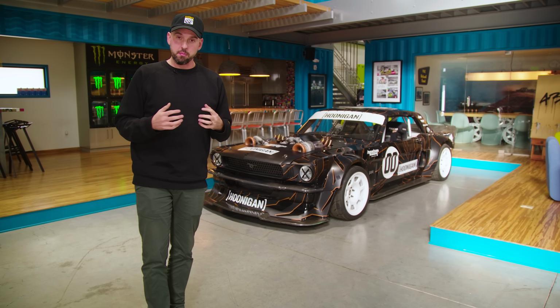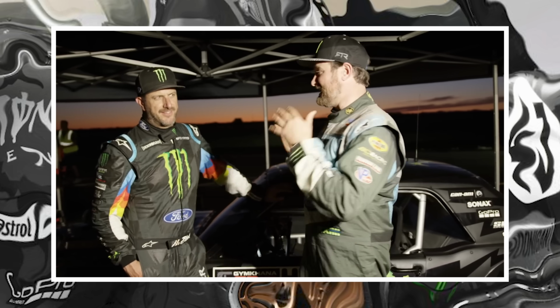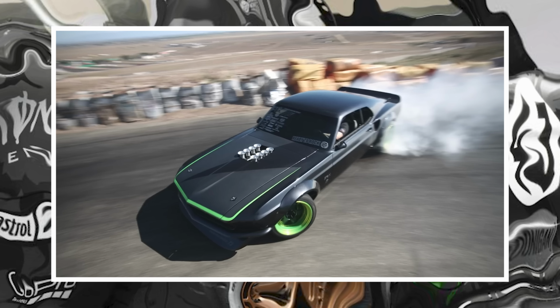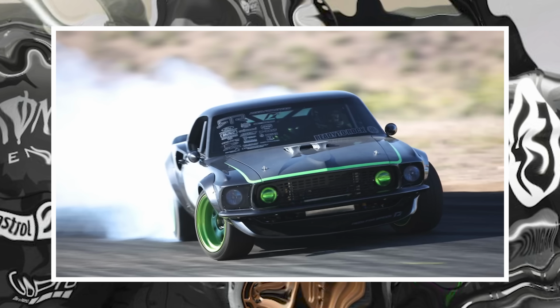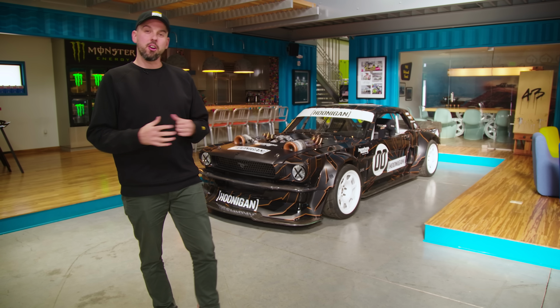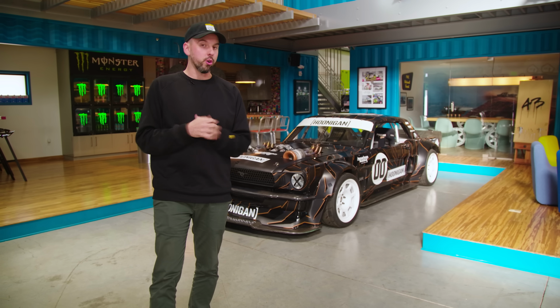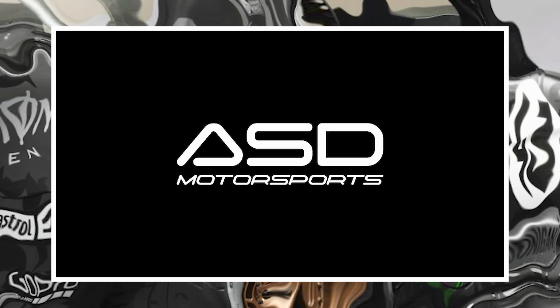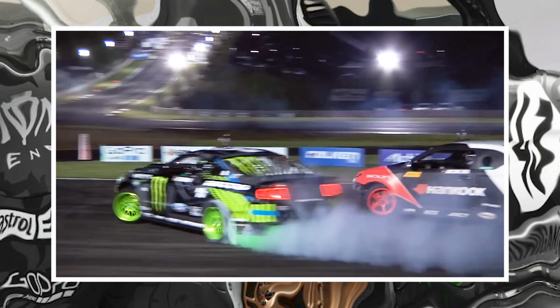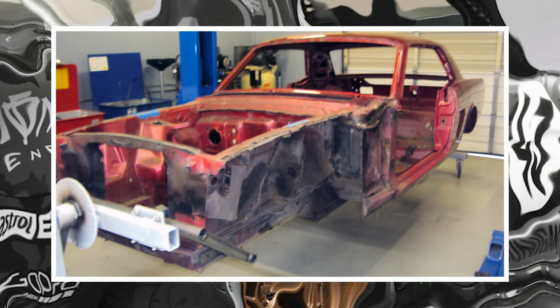All of this we had down on paper and Ken said, all right, it's time to build this thing. How are we gonna make this handle? So he called up his buddy Vaughn Gittin Jr. at RTR and he said, hey, I got this crazy idea. You build this thing called the RTRX. You obviously know your way around Mustangs. Let's build this ultimate Gymkhana vehicle. So Vaughn and RTR said, yes, of course, we're game. Let's make it happen. So we sent it to ASD Motorsports, who was building Vaughn's competition drift cars at the time. We gave them the idea and the framework and let them go for it.